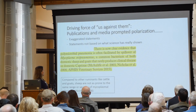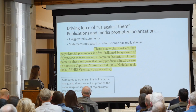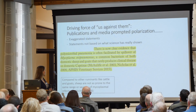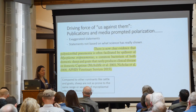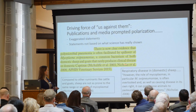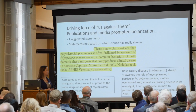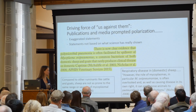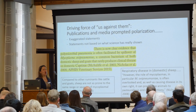And if you look up the references that are used here, this was from Nicholas et al., 2008. And this is out of their introduction that's referenced here. It says, compared to other ruminants like cattle and goats, sheep are not as prone to the same range or severity of mycoplasmal infections. So again, they even separate out sheep and goats, making this statement not quite true. And then in this same paper, Nicholas et al. go on to say, however, the role of mycoplasmas, in particular Mycoplasma pneumoniae, is often overlooked, and as well as causing disease in its own right, it can predispose animals to pasteurellosis and viral infections. So again, they're talking about domestic sheep here, just to say this is a problem in the domestic sheep industry also.